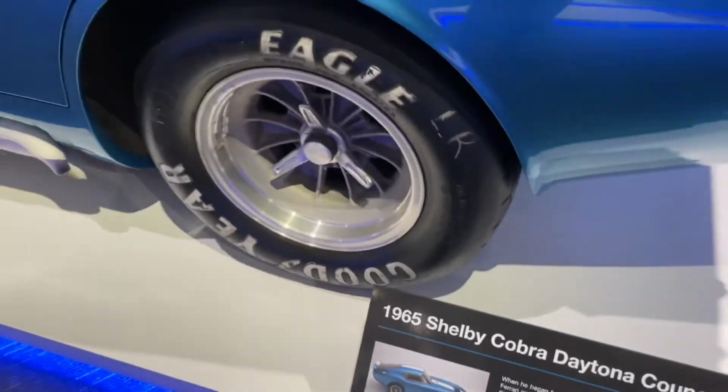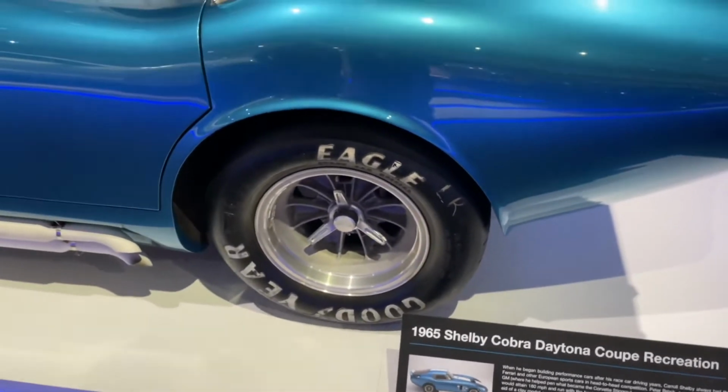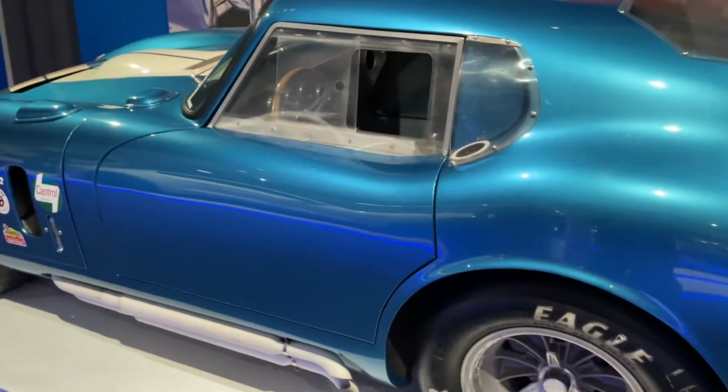It's modest horsepower. It's only 290 horsepower, but it goes 0 to 60 in 4.4 seconds.